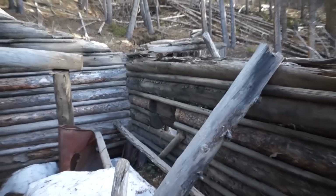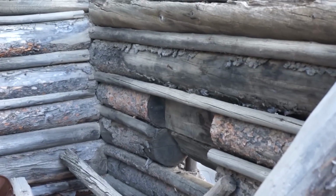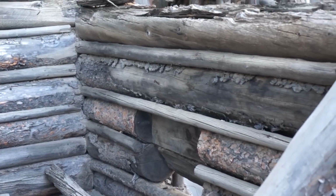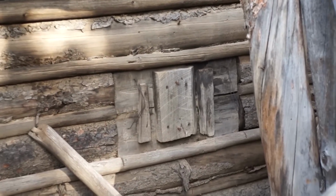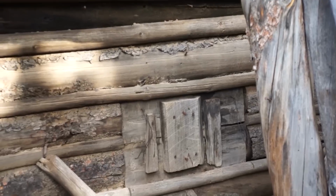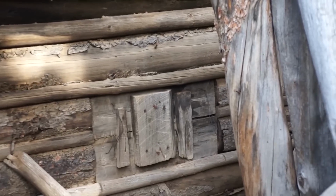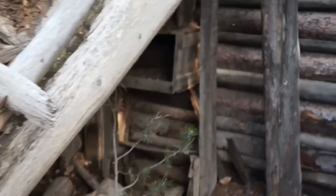But another cool thing to notice is look at these windows. The windows have been notched after the cabin has been put together. You can see that one. See that one. That is some hardcore, badass, batten down the hatches, the biggest snowstorm in the world's coming through type of stuff. Super cool. So this cabin has a whole lot of potential for restoration and for historical value.